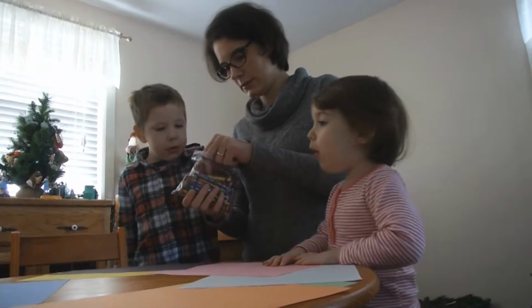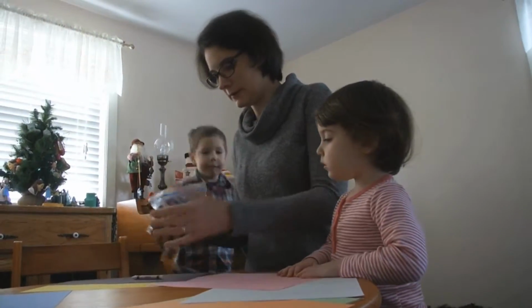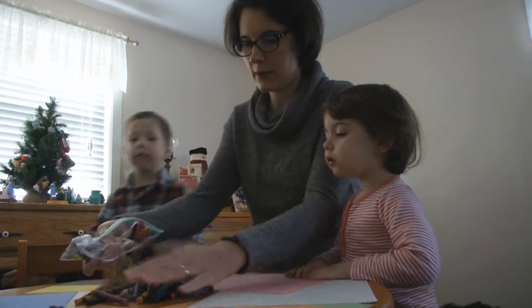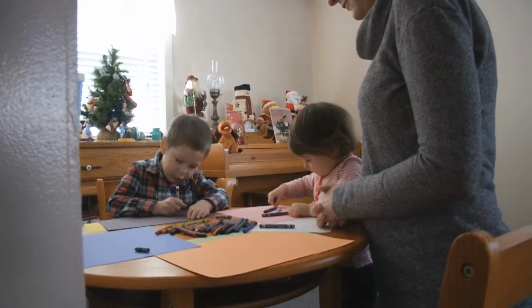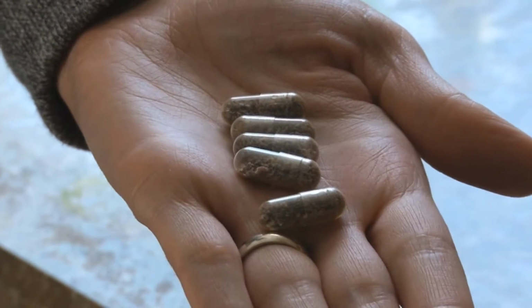Kenmore mom of two, Jess Herman, gave it a try after the birth of her son, Lucas. We've got a couple purples. Purple? I didn't bond with him for the first couple of weeks. I didn't love him, I just didn't feel that instant bond until he was maybe 8 weeks old, I think it was. To help cope with postpartum, Herman had her placenta put into little capsules.